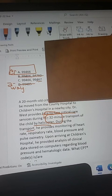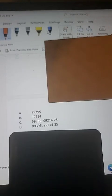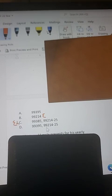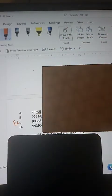Isn't that right? If he's in a helicopter, yep, he needs his own modifier. That's awesome. Yes, A is our answer. Perfect. All right. So I know our 99214 is established, right? I know our 85 is ER. The rest I don't know. What's going on with 395? If it had been 29 minutes, they wouldn't have been able to bill any of that anyway. So they got that 32 minutes.